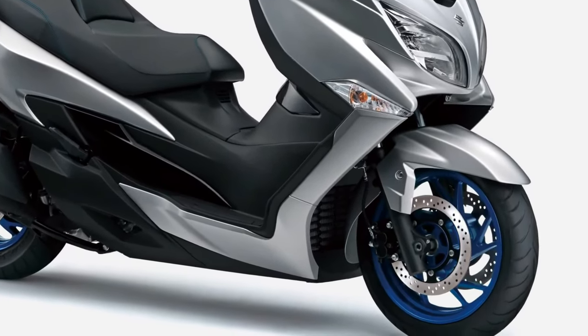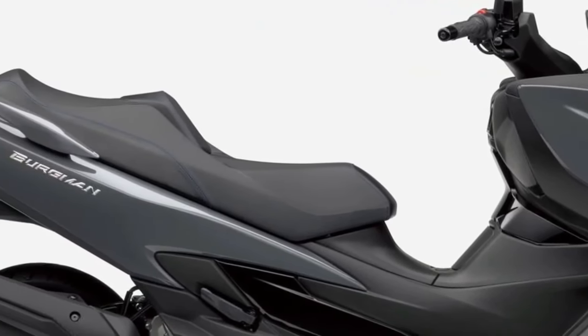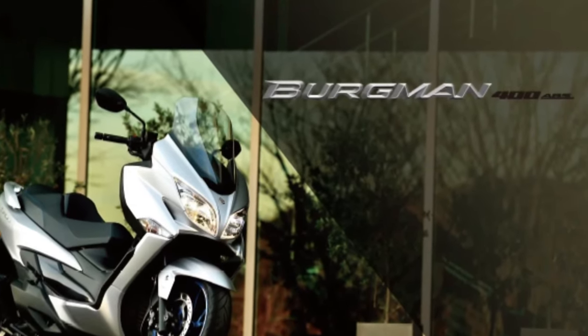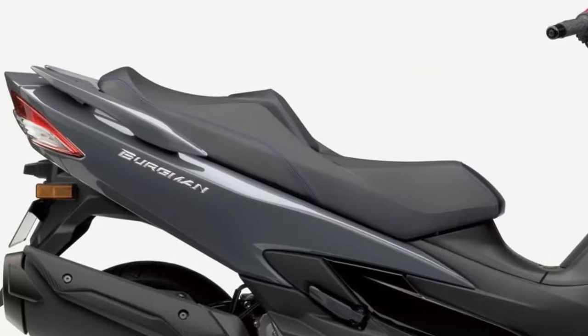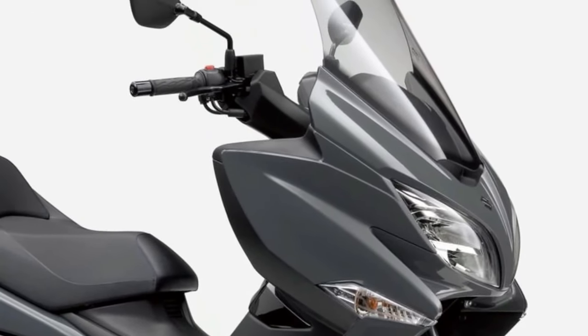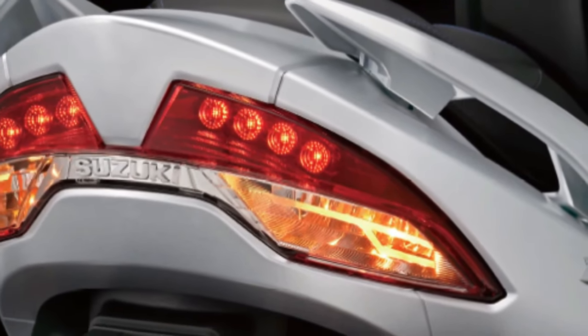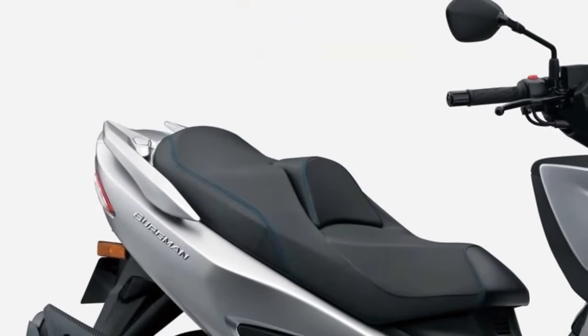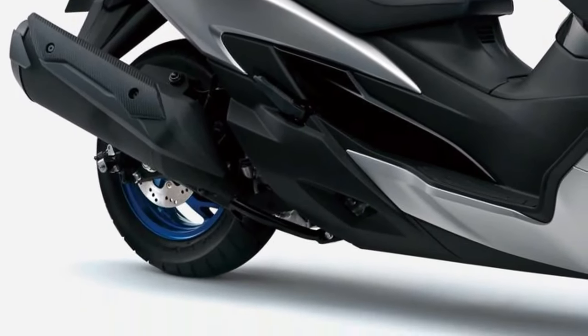The Burgman's strong and responsive 400cc engine is coupled with a rider-selectable traction control system, offering the rider peace of mind and excellent road-holding ability in a variety of road conditions. Riders and passengers will enjoy the spacious and comfortable ergonomics as the large diameter 15-inch cast front wheel and 13-inch rear wheel provide excellent handling while enhancing the Burgman's visual appearance.